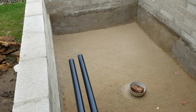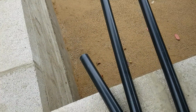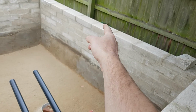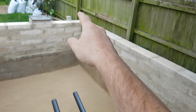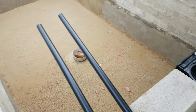43mm pipe, solvent weld. We're going around the back and sides. I'm going to have one valve over there dumping in somewhere, or here, I don't know yet, just as an extra outlet, and then that will obviously come over there. The skimmer's going to be connected.